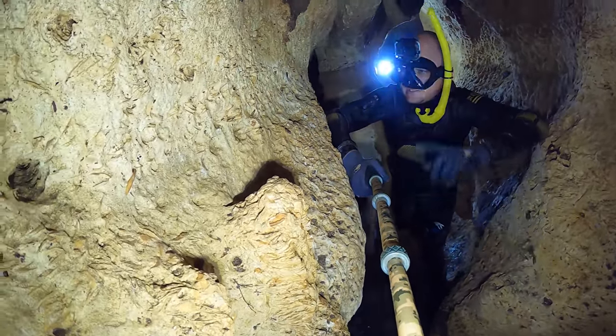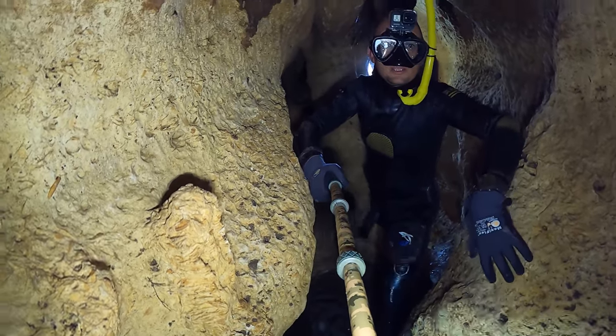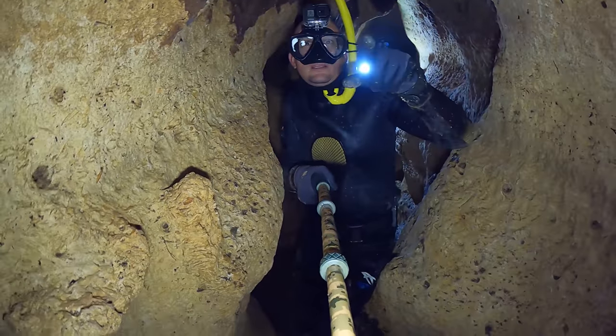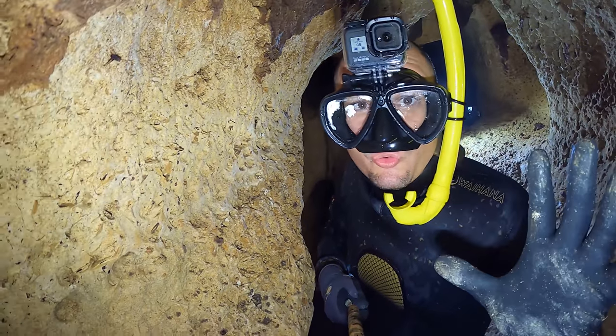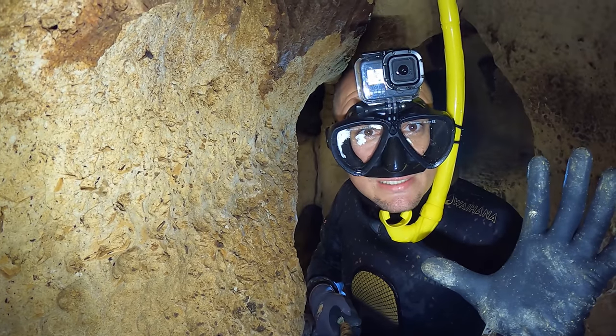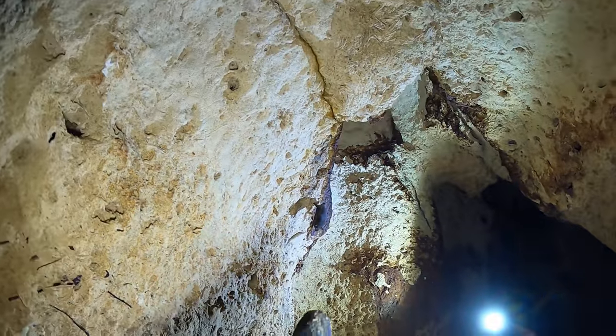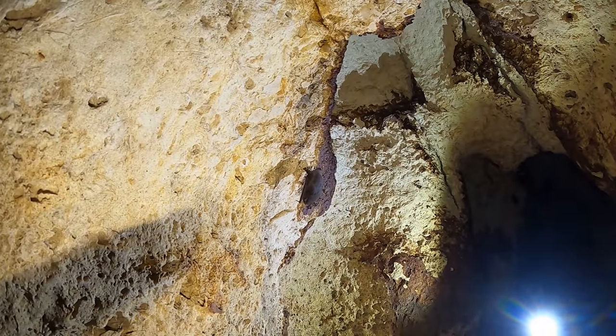My elbows went down. Yeah, there's a sleeping bat right here. I don't want to wake him. There's a bat? Oh, what? There's bats. Yo, there's a bat here. Yo, you guys, this is crazy. We're just deep into this cave, and Colton found a bat, man. Check this out. I didn't even see this little guy here. Look at this little guy. There's a little bat sleeping up there.